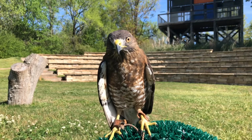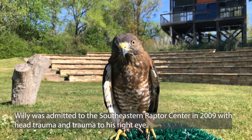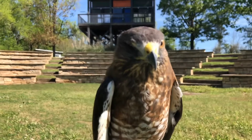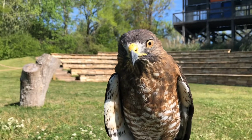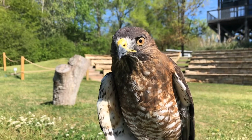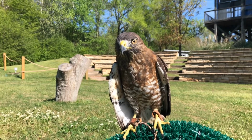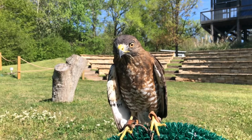Now, Willy here, he's with us because he came into us in 2009, I believe, and he had a little bit of head trauma, and unfortunately, he is now blind in this eye. That eye actually has been removed, and so he's only got one eye now. And so like we said, if you want to be a raptor, if you want to hunt out in the wild, you've got to be almost 100%. If you only have one eye, you're going to miss your food by a little bit each time, and eventually you'll starve to death. And so he'll live with us the rest of his life.